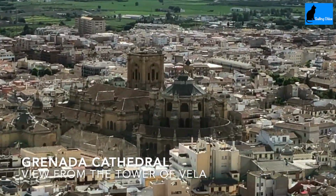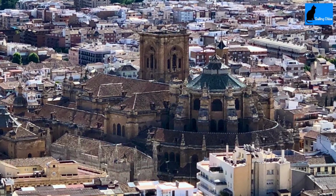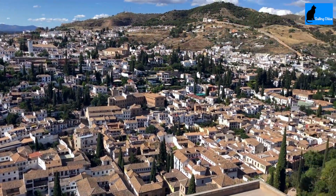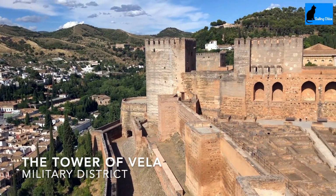The oldest part of the Alhambra is the Alcazaba. It's the military district, which was built first in order to defend the Alhambra. It has plenty of watchtowers to look out over into the city, and that's where the Sultan's elite guard would reside.